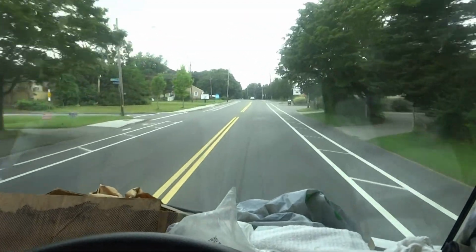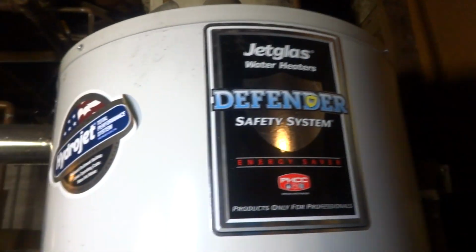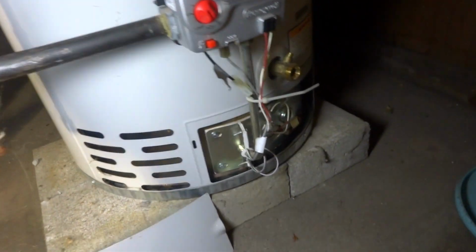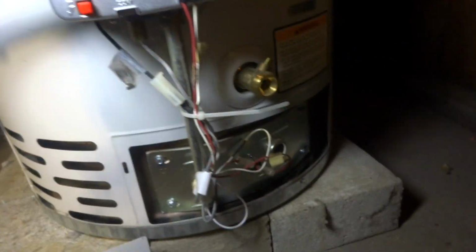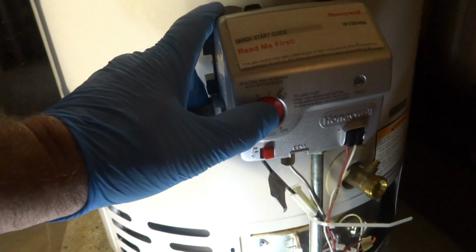Try to get you some shots. See if we get it to light. Well, the switch is not tripped. Put that in and we'll click it and see if we get it to light. Alright, we're gonna hold it in. It's lit. We're gonna hold it in for a bit until this flashes. You know, it should stay on.